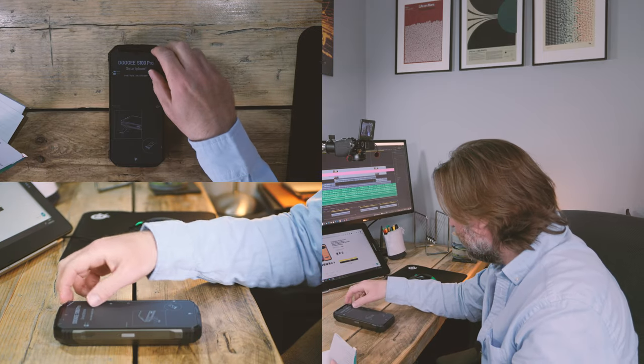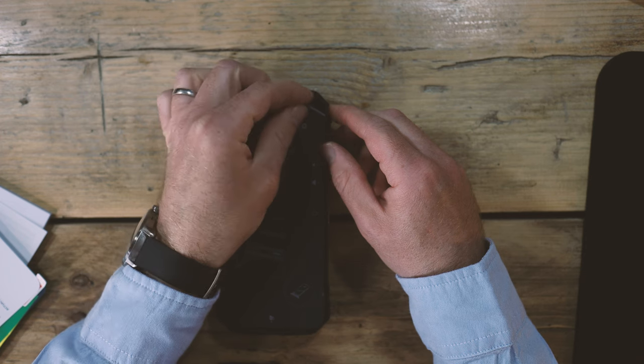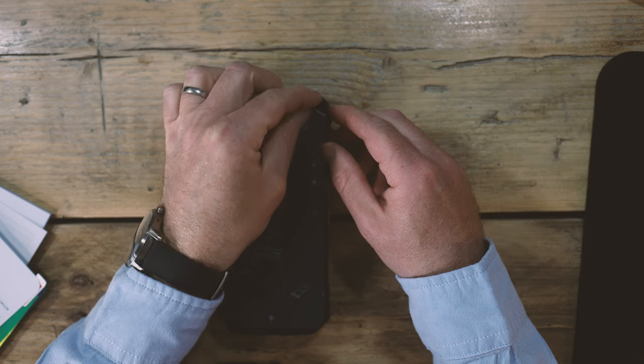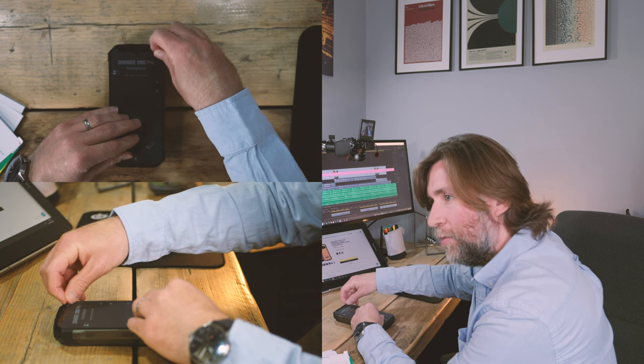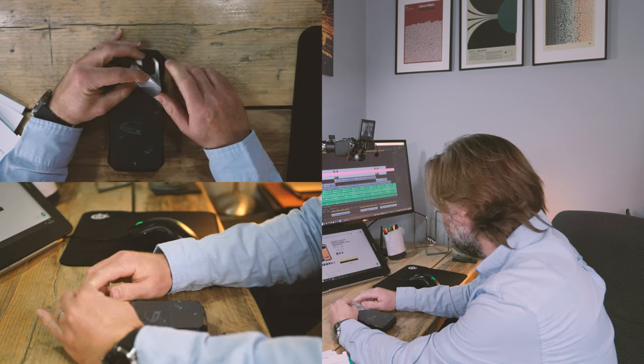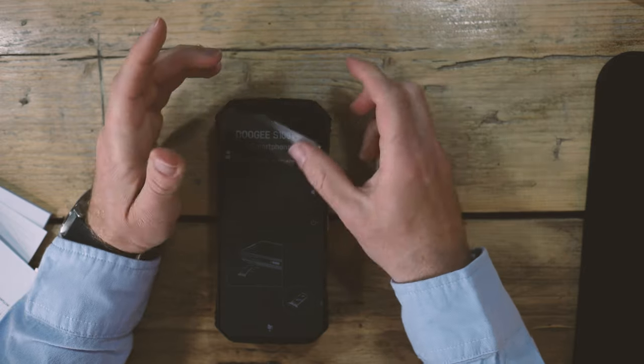One thing I would say to them is, guys, you're applying a screen protector to this thing in the factory, so why not just apply this one in the factory? That is not another screen protector, but it might as well be a screen protector.